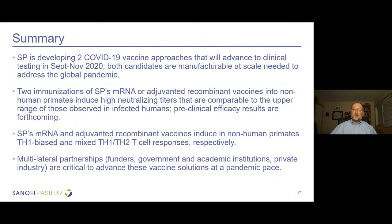So briefly, in summary, we are working on two different approaches to help ensure success for having a vaccine and more vaccines. Hopefully that will be successful, and also to determine what might be the best vaccine approaches. We're moving to clinical testing this fall. Both are manufacturable at scale, and we're manufacturing at risk to make sure that supply of vaccine is available for broad distribution by the time we have data demonstrating safety and efficacy.